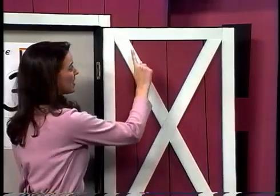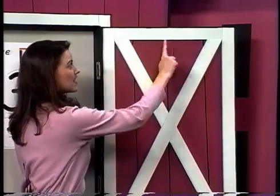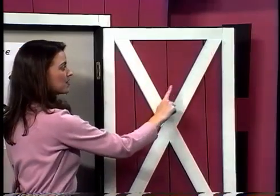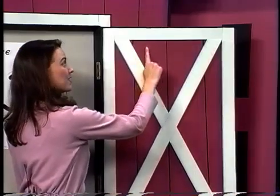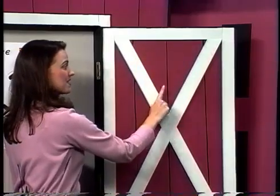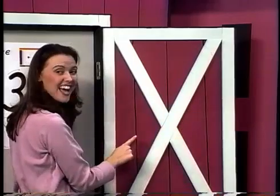Let's try that again, ready? Begin near the top, swing around to the middle, swing around again. Let's do it one more time, ready? Begin near the top, swing around to the middle, swing around again.